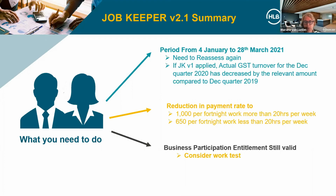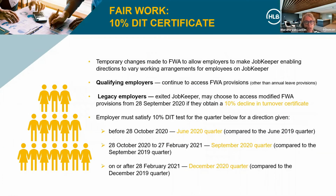Again, the pay rate or the tiers are gone down, and look, I haven't changed that unfortunately, so I can just see there that it's 1,650, but we need to change that. It should be 80 hours reference period and then less than 80 hours for the 650. It's funny when you're looking at these things what you do miss. Business participant, you can still get it as well, and just need to test that at a specific time.